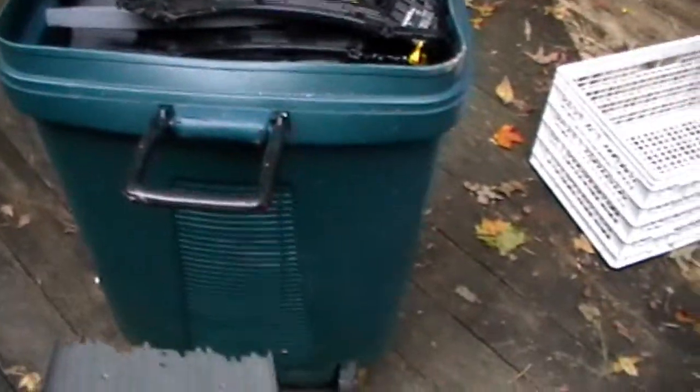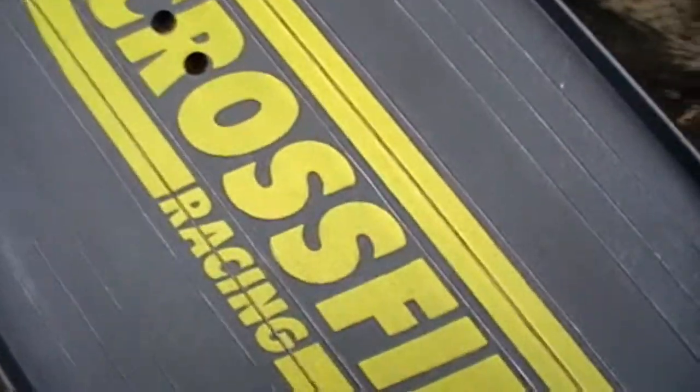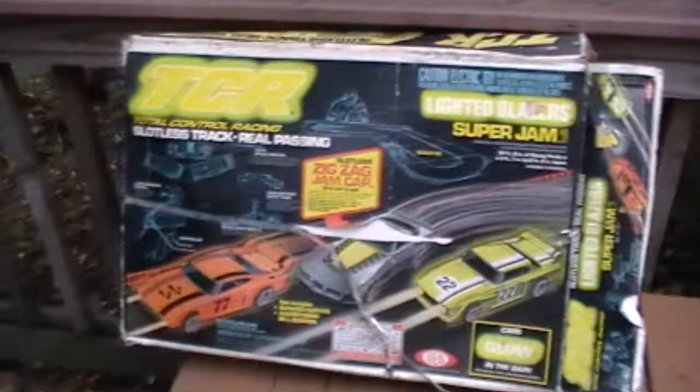Just for argument's sake, this whole garbage can is filled up to the top with these things, just on like 4 race systems. So I only had like 4 or 5 race systems, and it's able to fill that up. Plus all of this, just to show you. Now the reason why I got these out is because I'm just showing you.